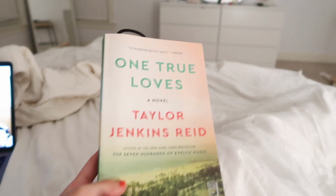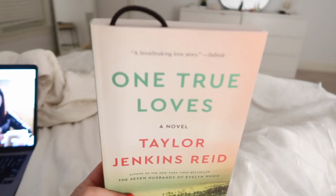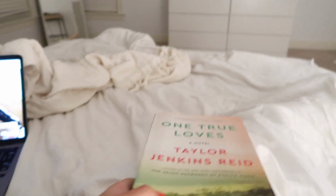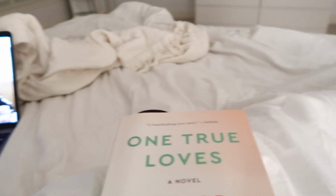It's kind of mystery mixed with romance, which is right up my alley. So I will either read this, I just got it, I'm only 2 chapters in, but it's super good so far. So I'll either read that, watch TV, or just scroll until I fall asleep. But I'm not tired at all yet, so I think I'm just gonna watch some Gilmore Girls, scroll on TikTok, do that kind of thing until I am sleepy and fall asleep.